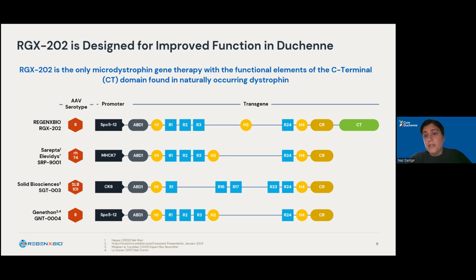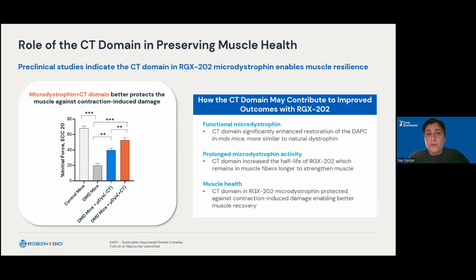Our transgene is unique in that we include this green little oval here to the far right called the CT domain. And we hope that this CT domain will uniquely differentiate us, as we've seen with preclinical studies in mice. So here is the review of the role of the CT domain, or C-terminal domain, and how it could preserve muscle health. Preclinical studies, again in mice, in the MDX mice, also mice with Duchenne muscular dystrophy, indicated that the CT domain in the RGX-202 microdystrophin enables muscle resilience.